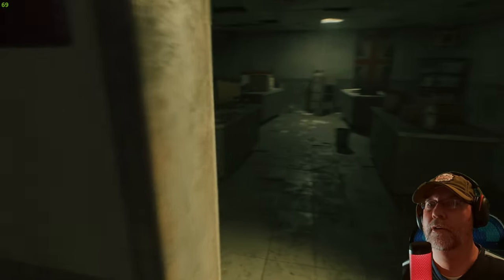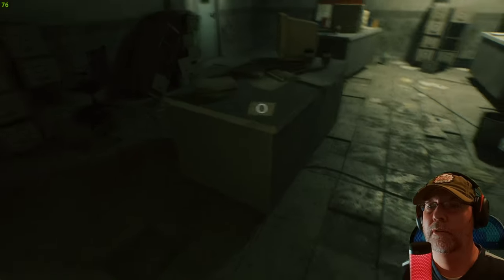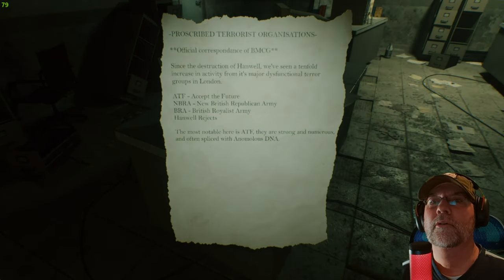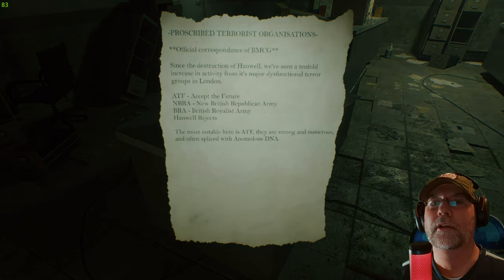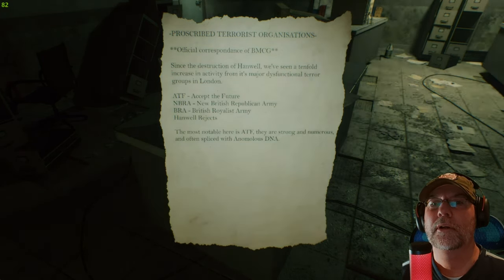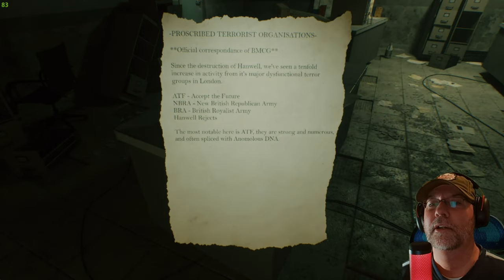What's this? Official correspondence. Since the destruction of Hanwell, we've seen a tenfold increase in activity from its major dysfunctional terror groups in London. AFT, NBRA, BRA, British Royalists, Hanwell. The most noticeable here is ATF.